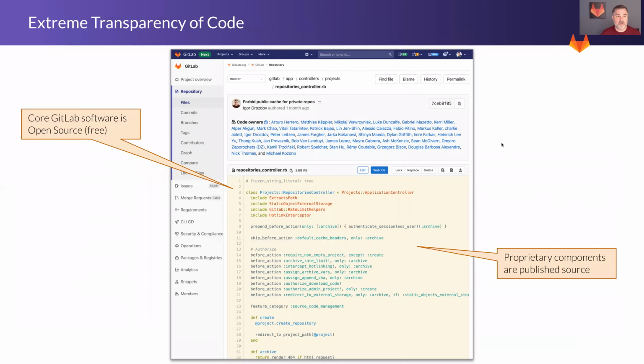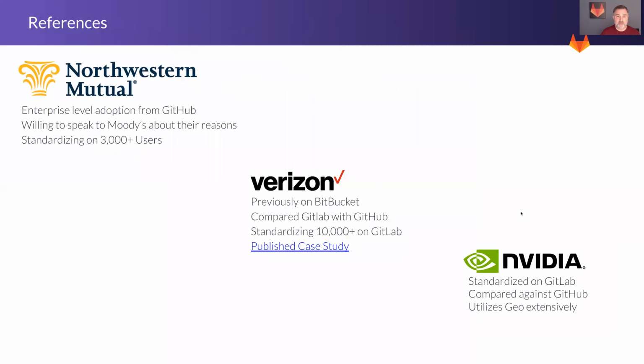In addition, the code is transparent. I told you that the core GitLab software is open source, but what I haven't told you yet is that even the parts that are proprietary, we still publish the source code so that if there's ever a problem or you ever have a question about exactly how something is supposed to work, you can go in and look at it. None of this is hidden from you. And so this, although you probably won't do it very often, occasionally it is handy to be able to go in and look at the code for something that's going on in your GitLab installation.